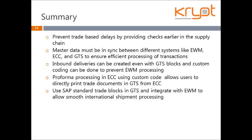And the one thing that I clearly explained was the custom transaction that we created for pro forma creation, which allows the user to enter a delivery and get the relevant GTS documents from there. And then we also showed you how you can integrate standard SAP GTS blocks with EWM to make sure you don't have any problems in doing international shipping or shipment processing.